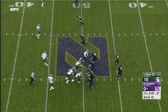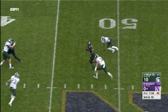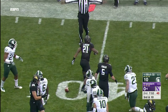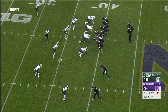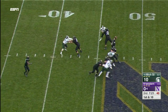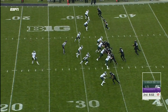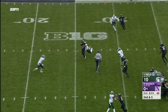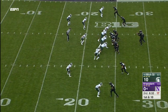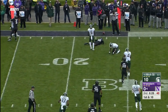Michigan State rotating its front. A four-man twist. Jackson on the screen. Makes one man miss. Pinballs off a couple of defenders. Back to Jackson. And he's out in space, and it's really kind of looked like him making people miss. Over the middle, Riley Leese. This one is juggled and dropped.